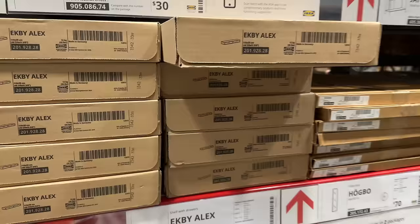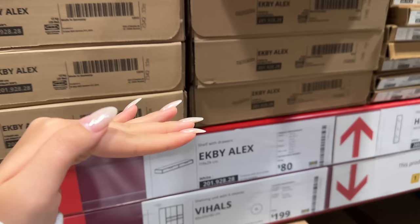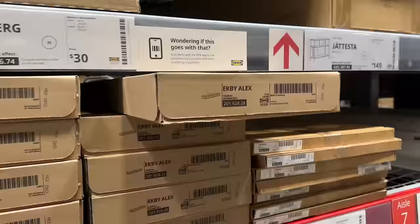Hey guys, we're at IKEA and I found it. This is what I'm looking for. It's basically this, and I'm just gonna put it on top of my desk for extra storage, and it's so heavy. So my mom's grabbing a cart and then we're gonna check it out.